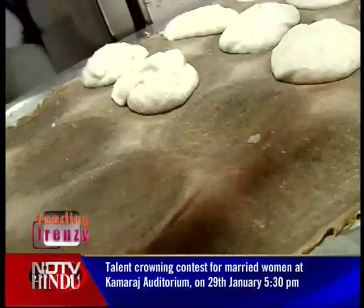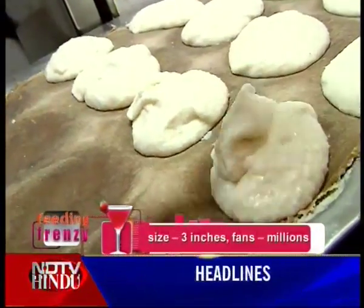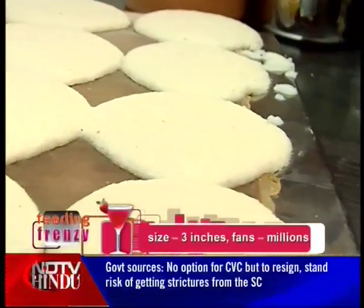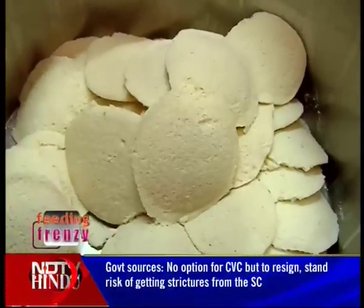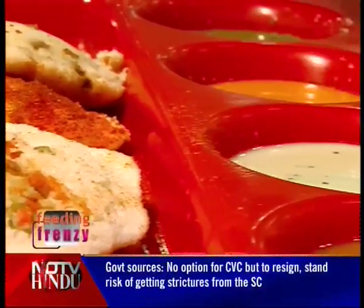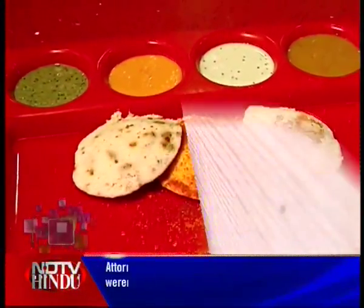White, round, savoury cakes, just 3 inches in diameter, have fans running into millions. These steamed delicacies may have been an idea imported from Indonesia, but they have been given new twists with one-to-many accompaniments here, from chutneys and sambars to fiery molaga podis.